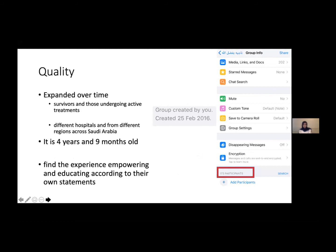But the group has expanded over time. We started with 10 members, and currently you see here, it hosts 173 participants. And this was the founding date. It was created in February 2016. So it's been going strong and still expanding. Not only that, but it also included patients from different hospitals and from different regions across the kingdom, which I did not expect when I started this initially. Initially, it was intended for the patients I was taking care of. It's 4 years and 9 months old.